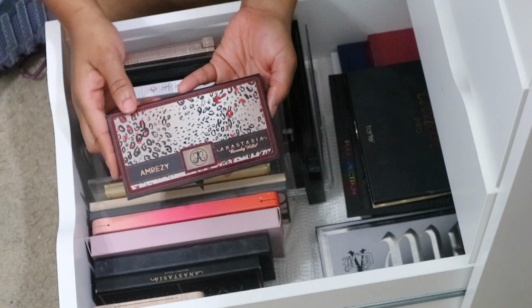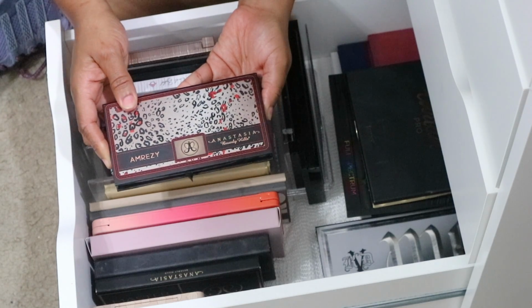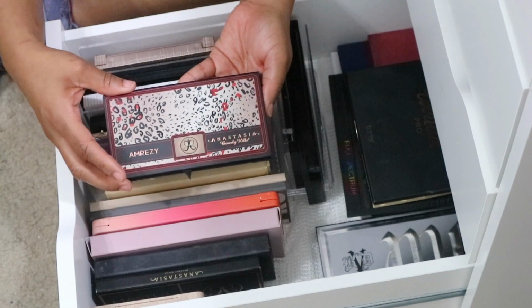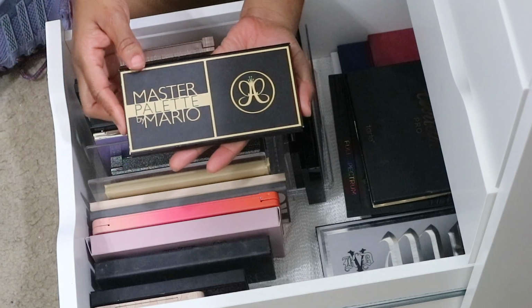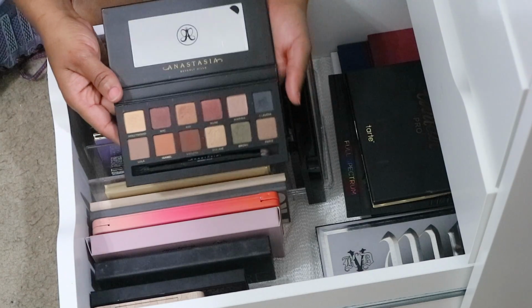This next palette is my Anastasia palette. It is the Ambreezy palette. At one time I owned all of her palettes and cleaned all of them out except for this one. So obviously this one was my favorite. Next one is actually one of her new ones, and it is the Mario palette, and I absolutely love it. It's a perfect everyday palette.